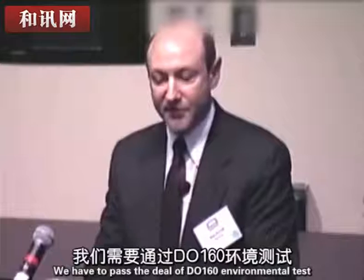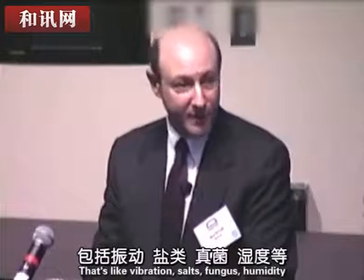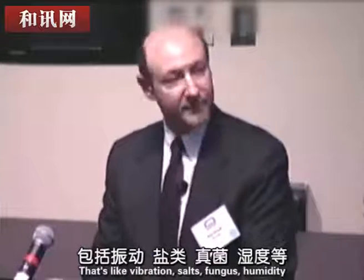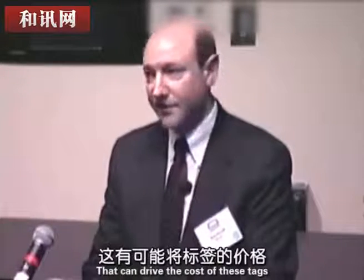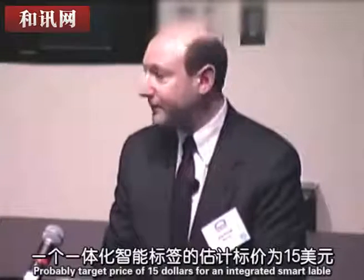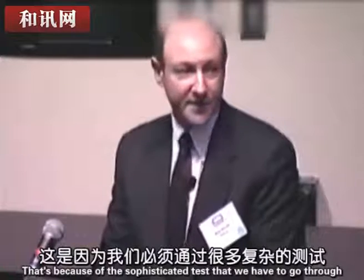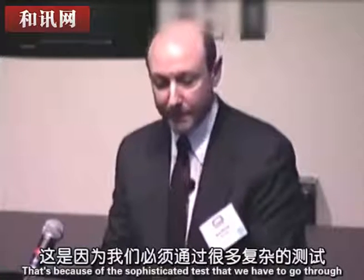Here's a rub. We have to pass the DO-160 environmental tests. That's like vibration, salt spray, fungus, humidity. Pretty severe testing. That's going to drive the cost of these tags from cents up to dollars, probably a target price of $15 for an integrated smart label. That's because of the sophisticated tests it has to go through.